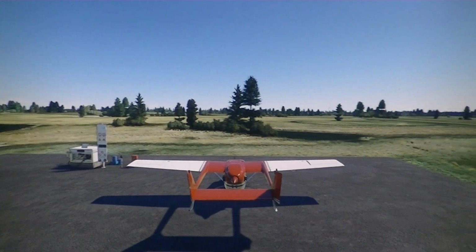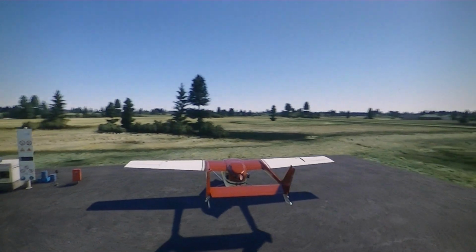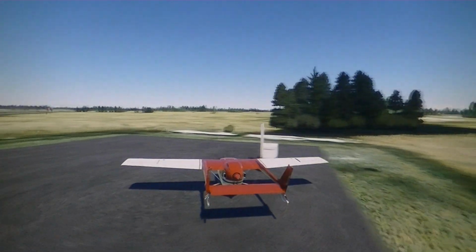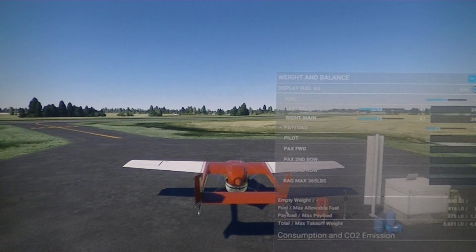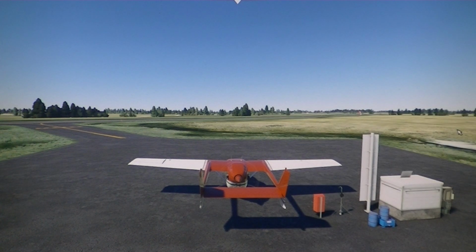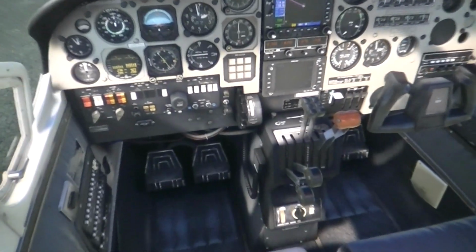Oh. Trying to get close to the equipment there, eh? Wow, that was pretty close. There we go, we'll go with that. Oh, no, we don't need to fuel up. Let's shut it down, as a matter of fact.